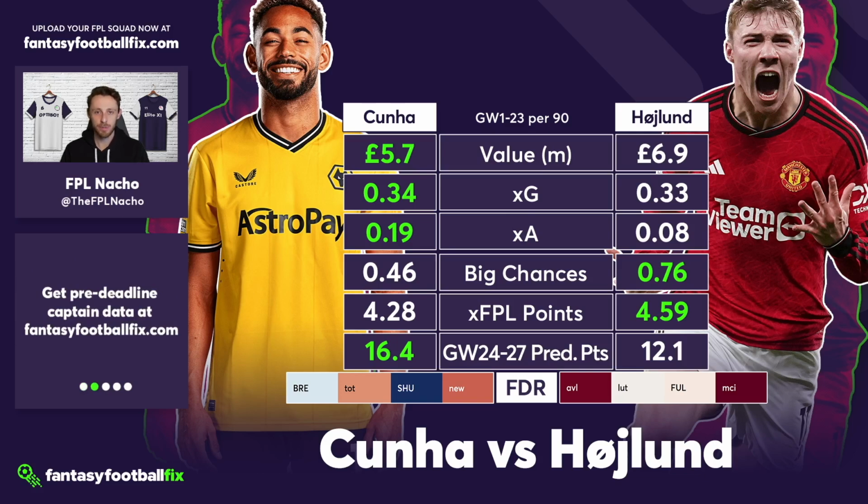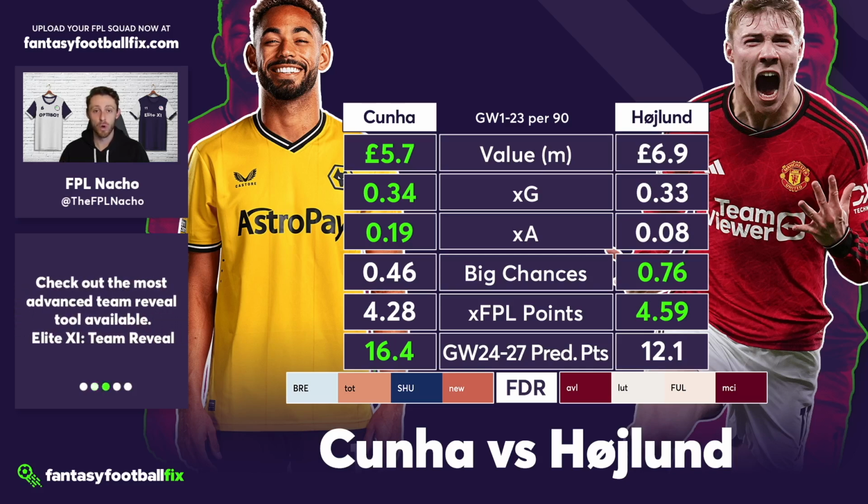Now, the big chances per 90, 0.46. Not amazing, and it comes back to what I said about how he does get involved with the Wolves' attacks, so he doesn't necessarily have to be the one at the end of everything, but at 5.7 million, he is amazing value.